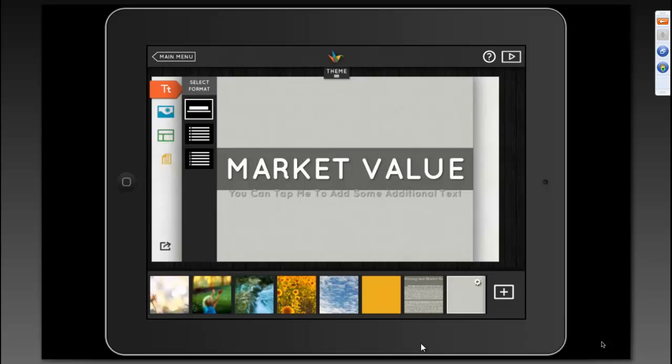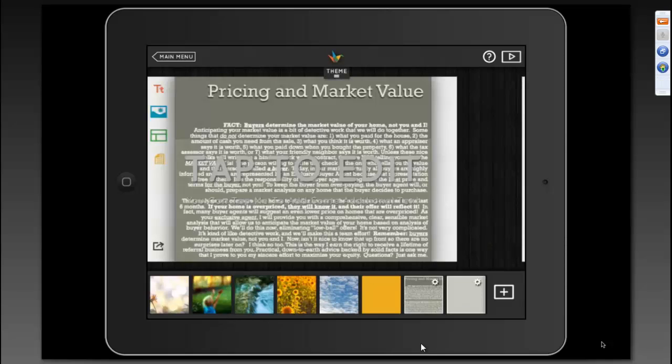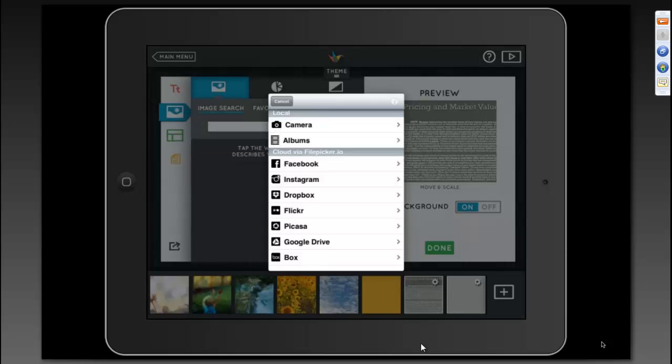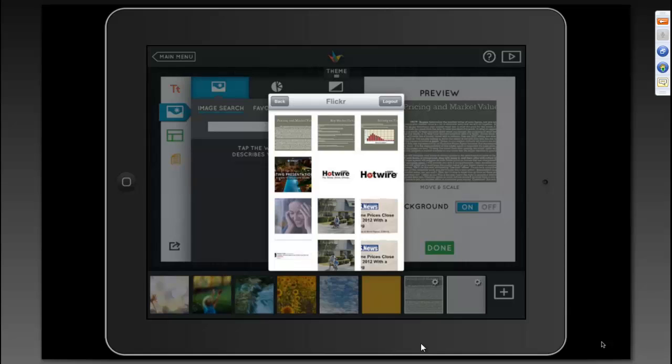You will notice that Haiku Deck encourages you to limit your text, so you can't just fill this up with text. What I did with this one before, I went to the image tab, and I'm going to show you the image search. What I did was actually import an image. You can use your own images, or you can use our image search, which we're going to do in a second. I had already linked this up to a Flickr account. I did this while you were talking, Laura, and I pulled in these screenshots that Laura had sent me.